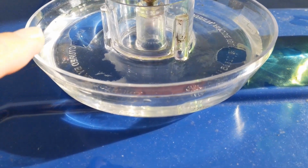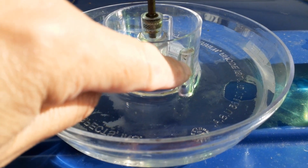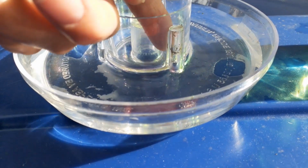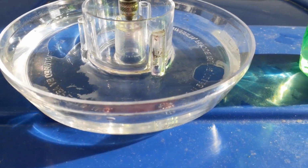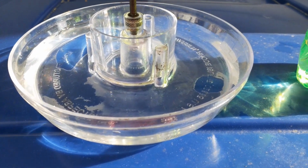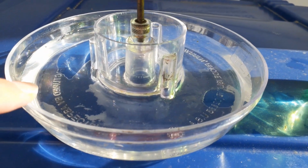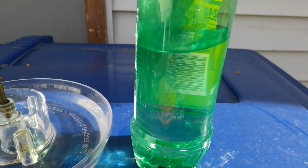Okay, so I put my sugar water in here, and you can see it's almost full. You can see some dirt and stuff, but it's not actually in the feeder. These are enclosed. So before the summer starts getting too warm, I am going to give a good cleaning to all of these feeders. And as much as I put in there, I still have half a bottle left.